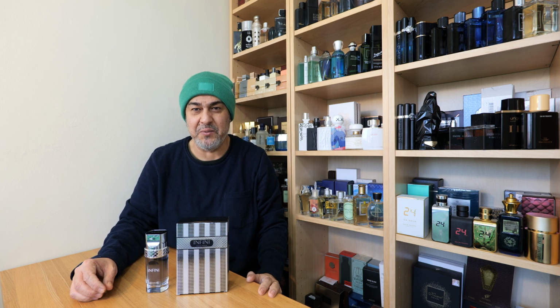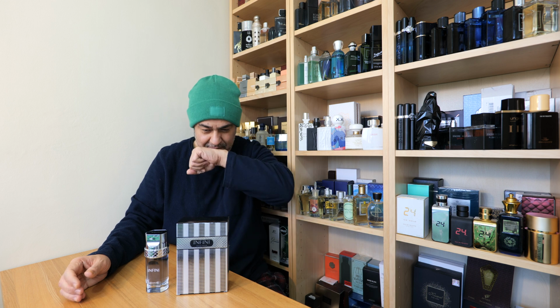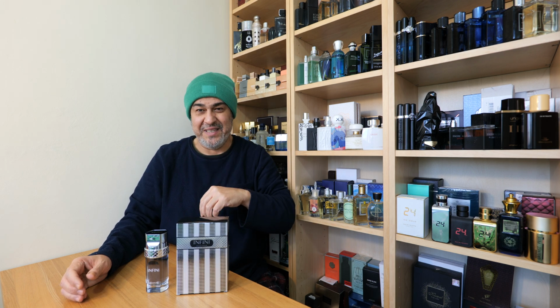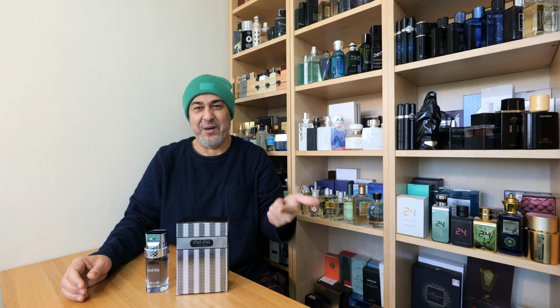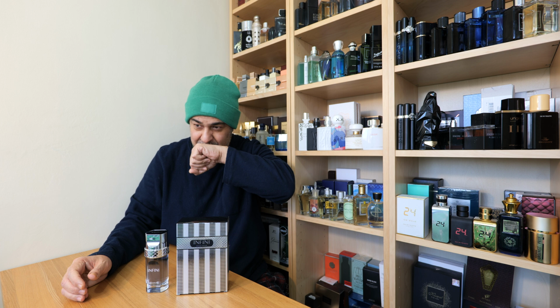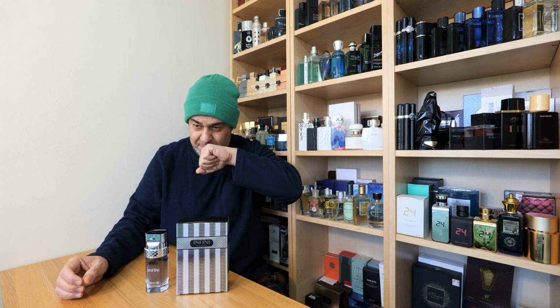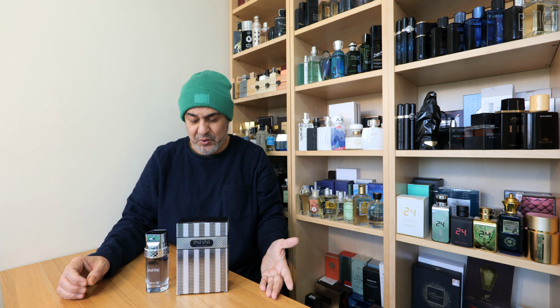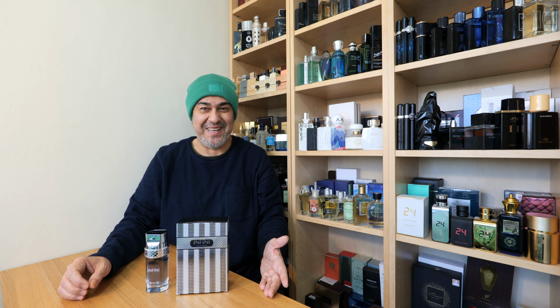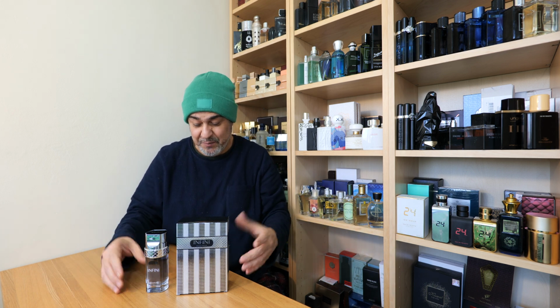Holy moly, what a beauty. Yeah, so straight away Creed Aventus. Super fruity. Right now is the bergamot, the pineapple, there is blackcurrant, there is even apple. Yes, and it's slightly lemony as well. What a beauty. The opening is fantastic. There's no alcohol, there's no harshness. Very smooth. One of the best openings, especially for the money.